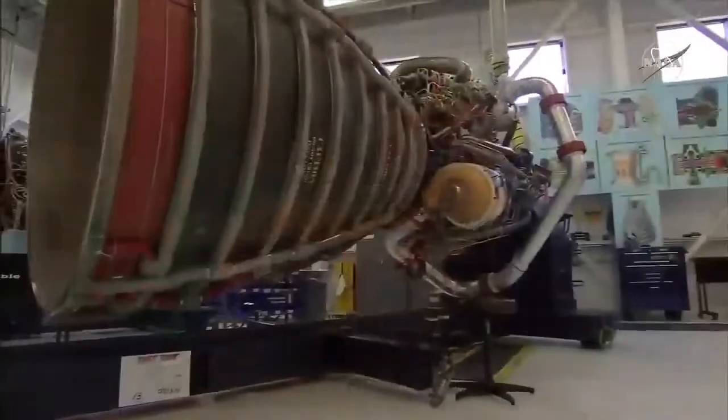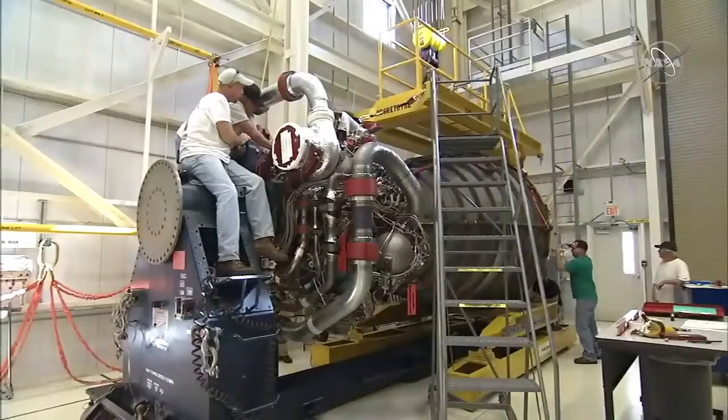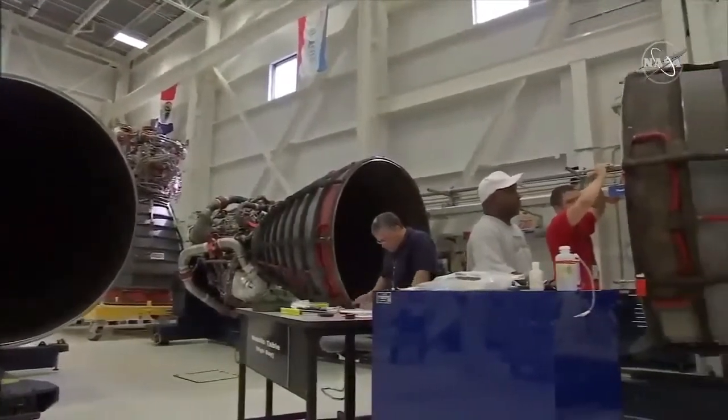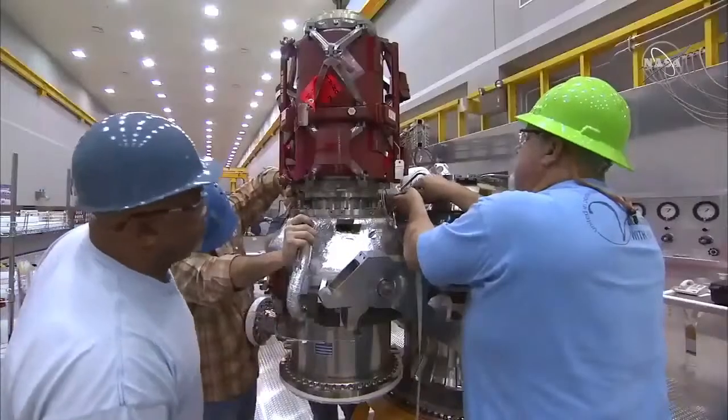Right now, the inventory that we've got consists of 14 engines that have flown on shuttle. We've got one engine that was assembled and still needs green run testing or certification testing. We looked at all the spares. As we collected the spares, we determined that we could assemble a 16th engine. So we'll have 16 engines that we'll be able to use for flight.